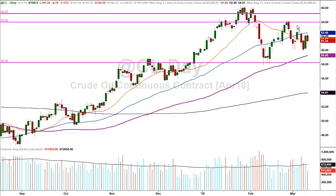Until and unless that happens, then the pressure is going to be slightly to the downside, or it could potentially be just eating some time off the clock, getting ready for another push higher, because we still could have the makings of an ABC pattern. And if we close a daily chart above 64, that's going to be very bullish for crude oil, but it's got some work to do to get up there.